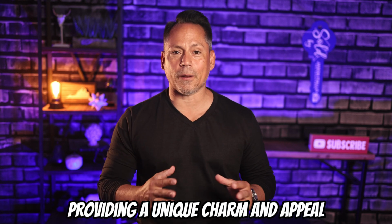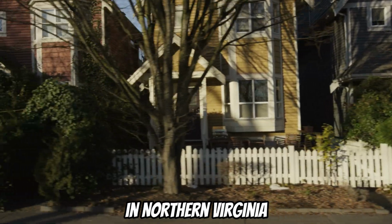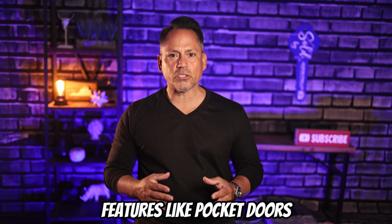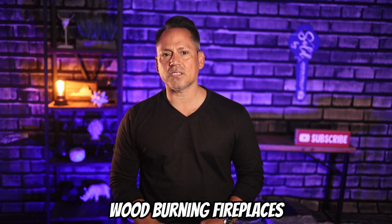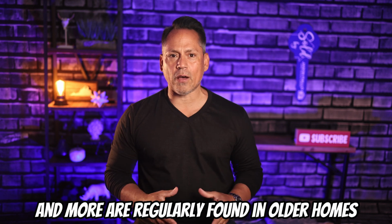Existing homes often have unique architectural features and history that cannot be replicated in new construction, providing a unique charm and appeal. These features can add tons of character and personality to the home. In Northern Virginia, there's a wide array of not only older homes, but historic homes as well. Features like pocket doors, wood-burning fireplaces, stained glass windows, clawfoot tubs, and more are regularly found in older homes.